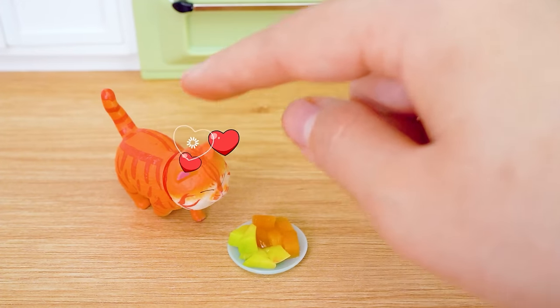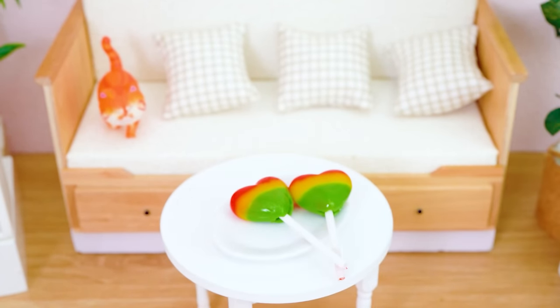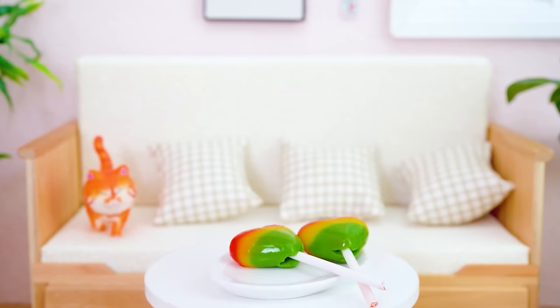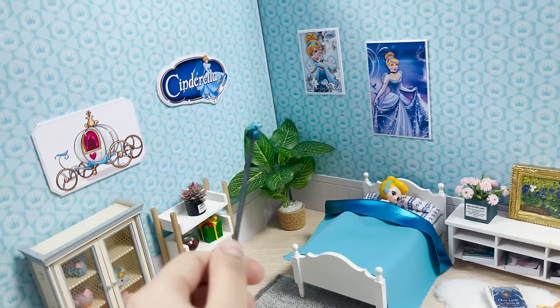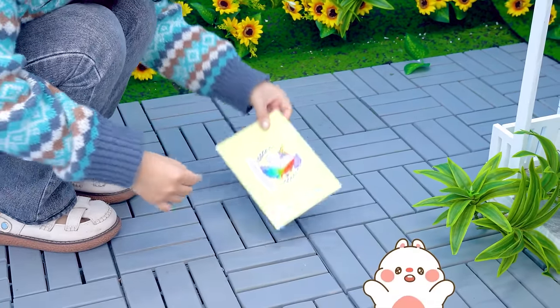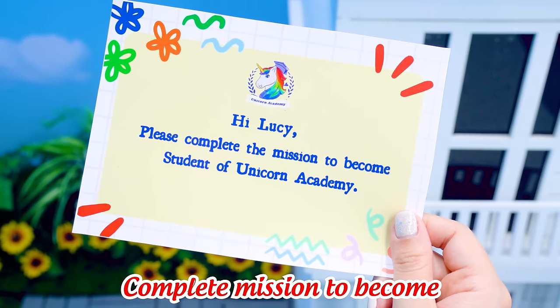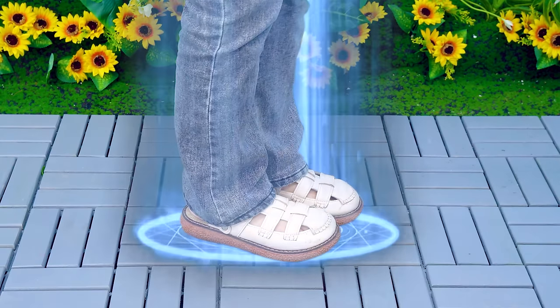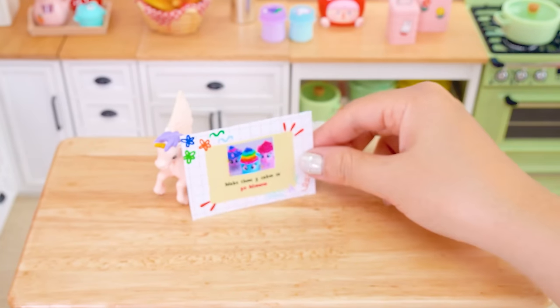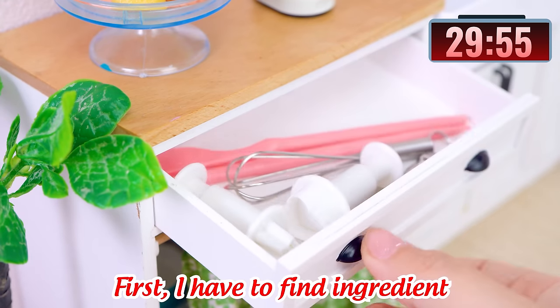Wait for me! Wow! So delicious! To become student of Unicorn Academy. Huh? Make this cake in 30 minutes. Okay, let's do it. First, I have to find ingredients.